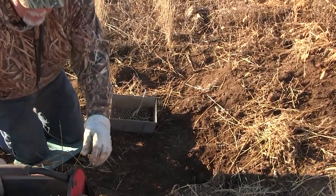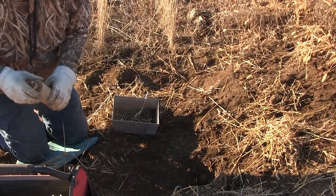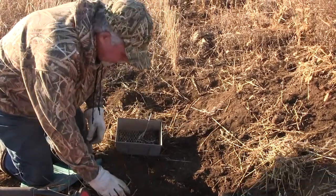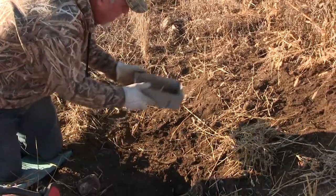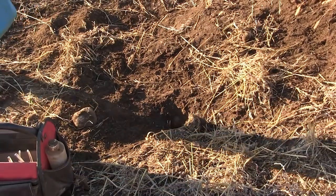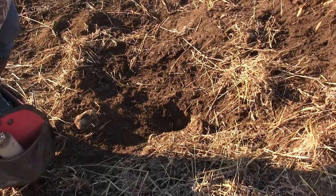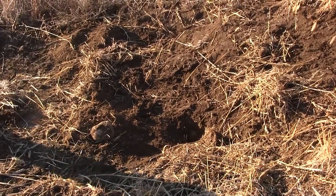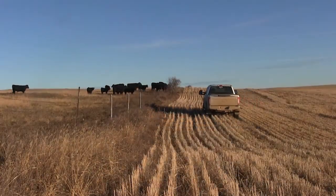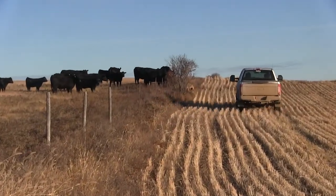I can smell it. Can you? Yeah. That coyote's yipping up there. Sometimes I'll put one rock there. I will use a lot of stuff like that for the bobcats. That's a white coyote. This is a big male. Cows are not happy with him.